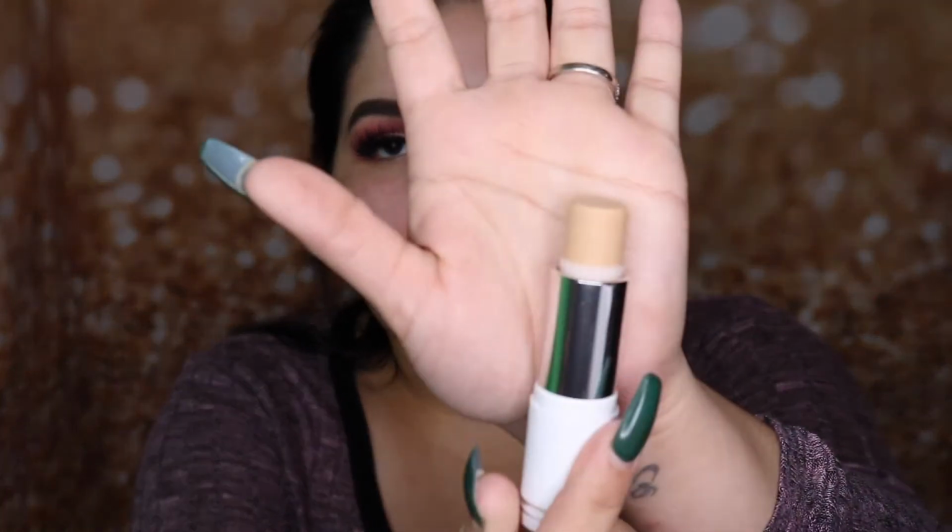Alright, so for foundation today, we are going to go in with the Maybelline Super Stay Multi-Use Foundation Stick. I got the shade 120, which is classic ivory. I'd rather get a shade a little bit lighter than a shade too dark. So this is how much product is in there, which honestly is nothing. But I'm just saying. So I am just going to swipe it.